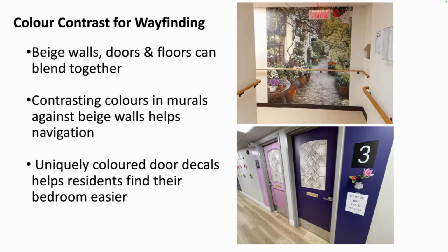It all sort of blends together for them, and they have a hard time navigating through their home because they can't see. So we can use contrasting wallpaper murals to help them be able to get through their home, your facility, easier. And this does two things. It helps reduce the amount of redirection that you guys need to do with your residents. So it lightens your workload a little bit.